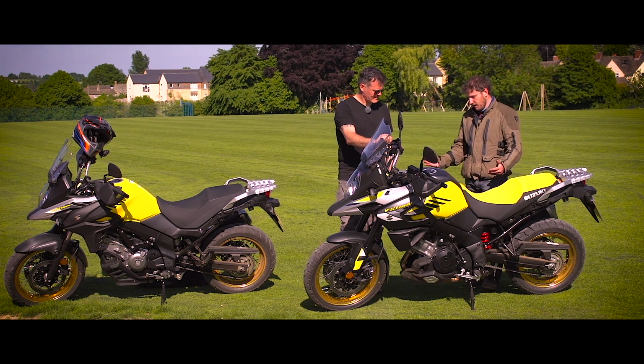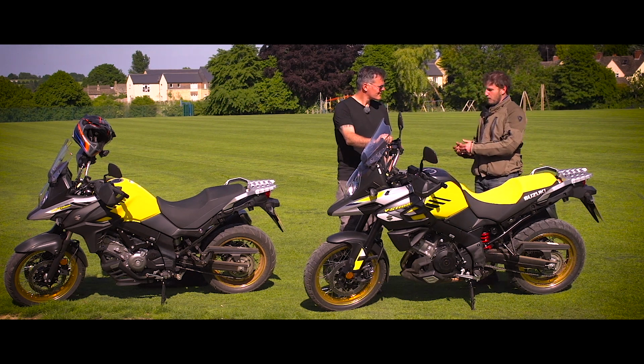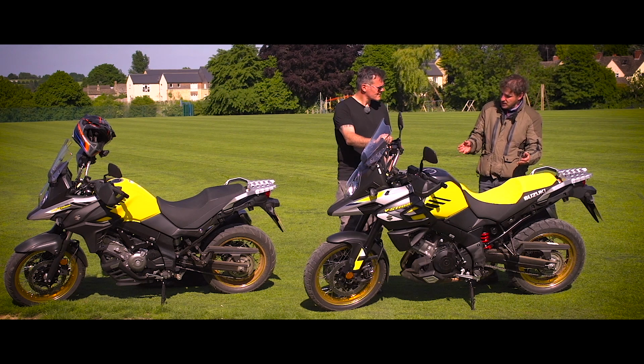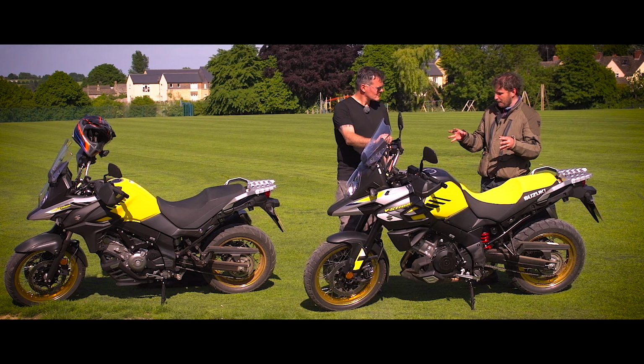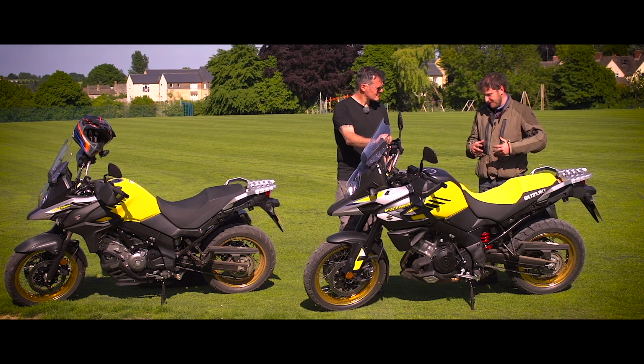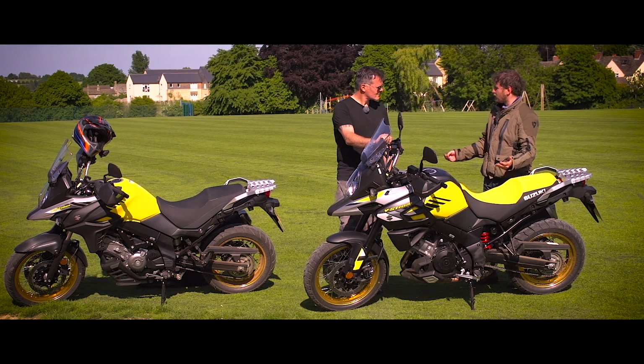I mean, 10 grand. You could argue all day whether it's better value than an Africa Twin, which is 800 quid more. You could argue all day whether the engine's better and whether it's a better road bike. But I think as you measure it as a standalone product, Suzuki have done a good job. It's not high tech, it's not a glamorous machine. I think the colour scheme, you either love it or maybe hate it.